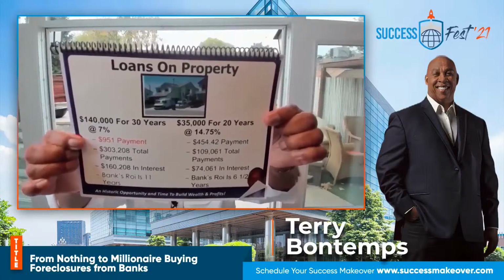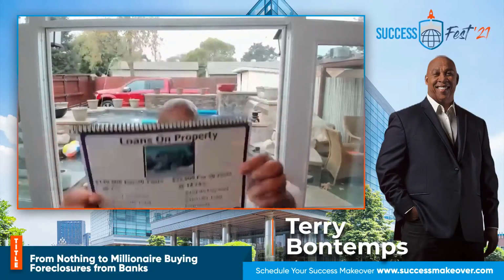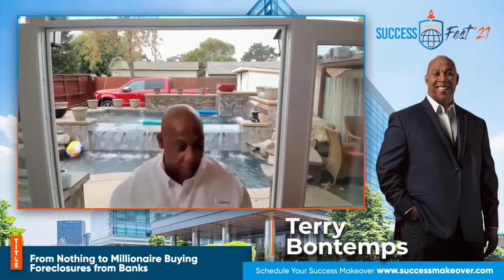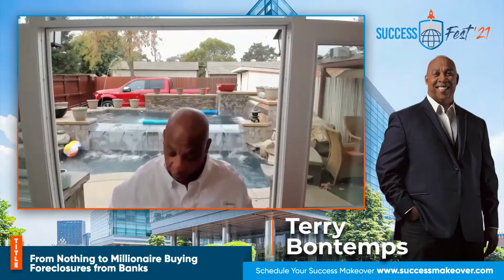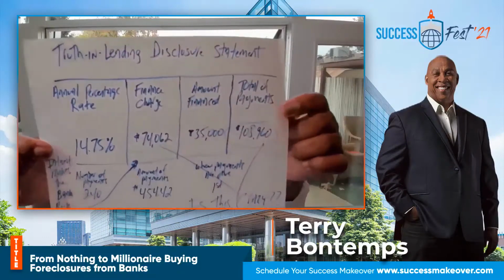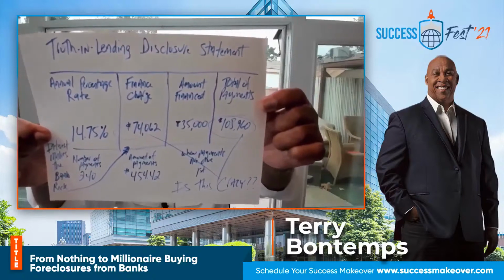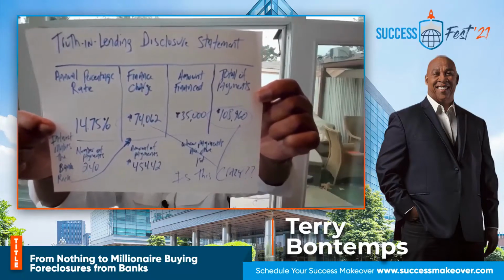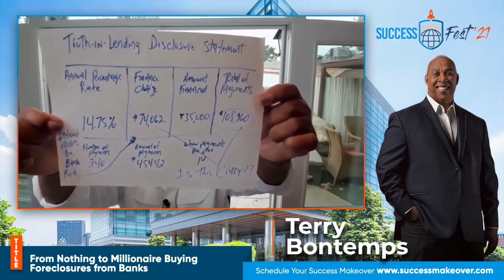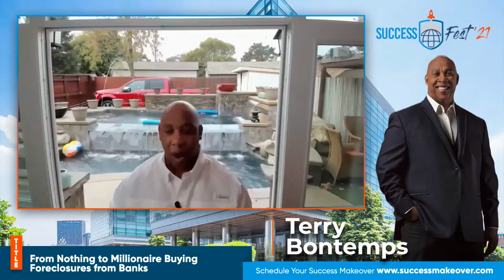We're looking at the second. That's what I'm looking at buying. There's a $35,000 second for 20 years. The monthly payment is $454.42. The owner's not making the payments. They're going to borrow $35,000. They're going to pay back $74,000 in interest. That's well over $108,000. That's the loan that they signed up for to put on their property.